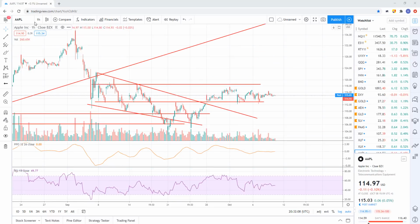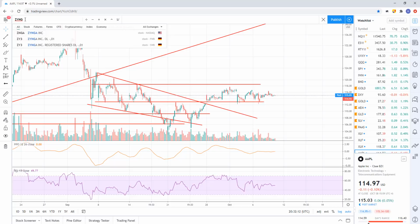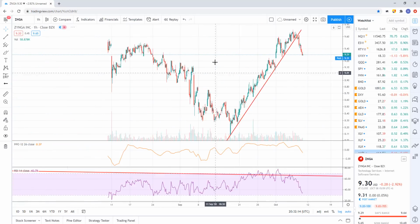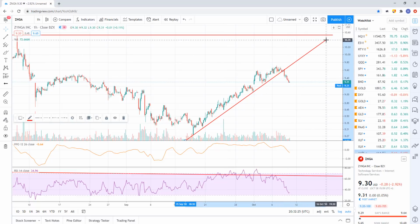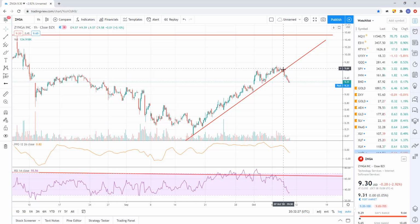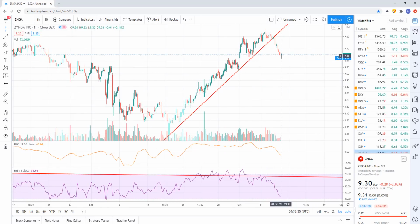Okay, someone pointed out Zynga, and I like this one for a short. Here's what I got. They pointed out that it was breaking down today, and it clearly did. It broke down on the hourly chart. By the time they pointed it out, it had already made the move. So ideally, you get a back test, and that's the area that you could short at or enter if it does that. Otherwise, this one's already started.